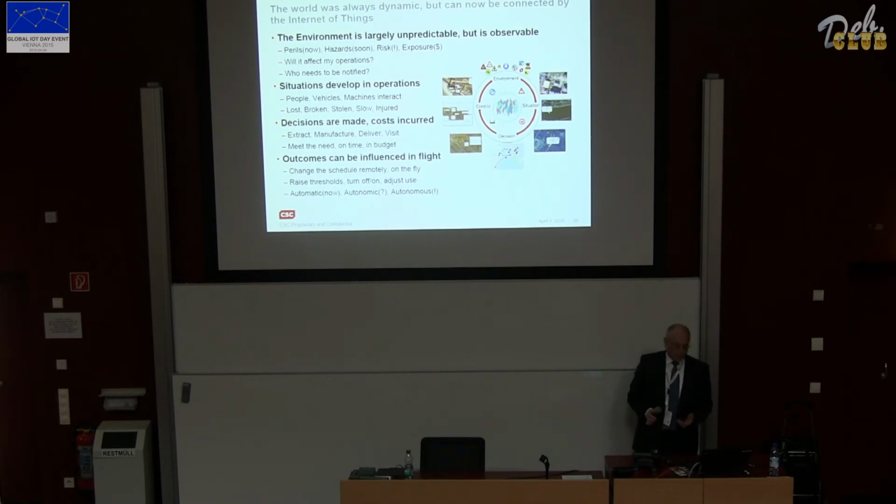The framework shows that there is an environment more or less complex and spacious, and you always have some situations where you have to take some decisions, where you have to locate your equipment, and of course costs are incurred if it's not working.